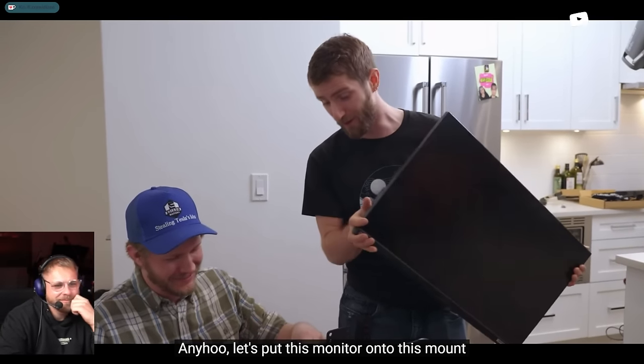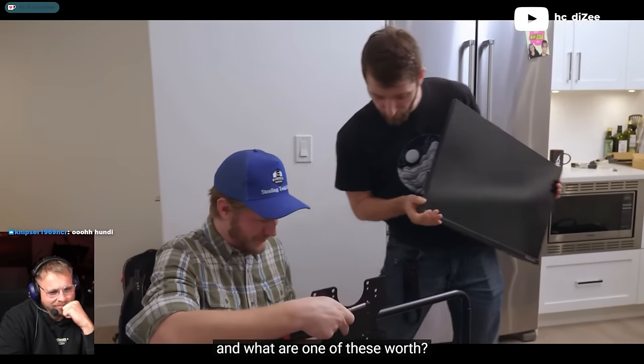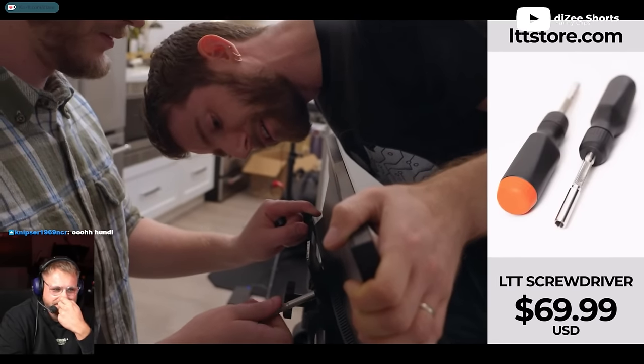Anywho, let's put this monitor onto this mount that you got from also Next Level Racing, and what are one of these worth? $100 or so. Okay. This is going to be difficult. With the power of the LTT screwdriver, LTTstore.com.